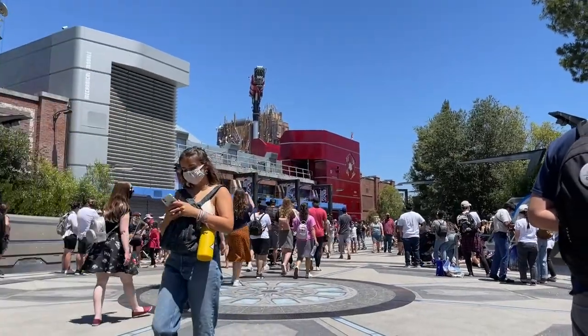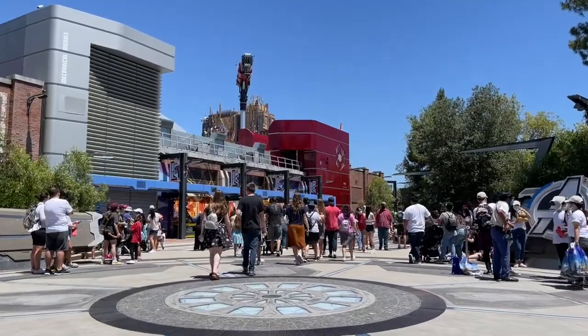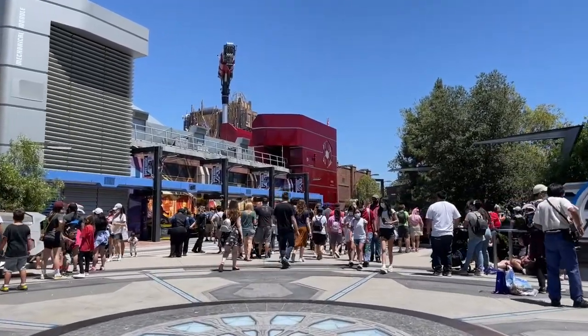It's 1:56 and we are in, guys. We made it into Avengers Campus. It took us a little over an hour, like an hour and 10 minutes, but we are here.